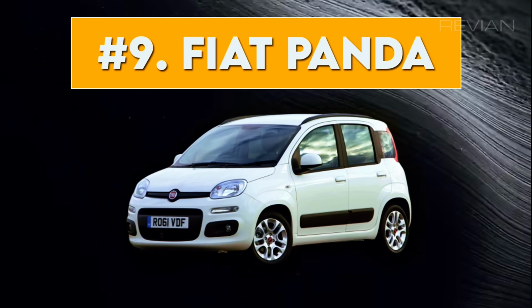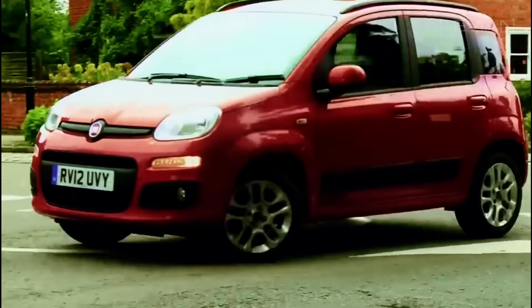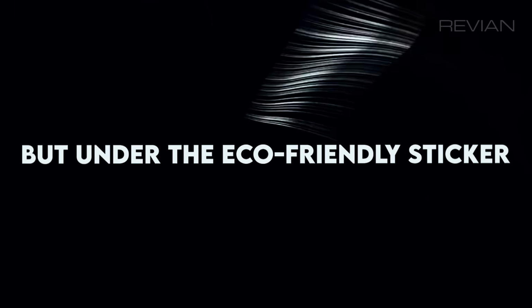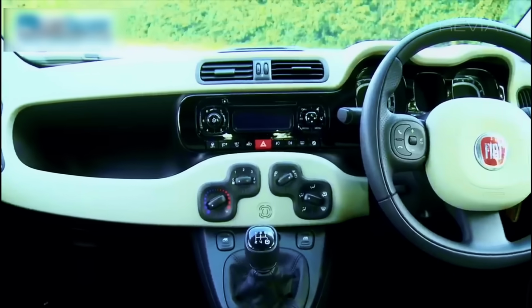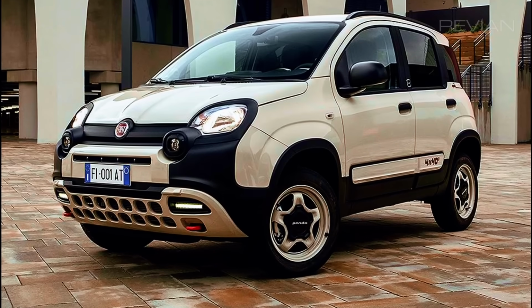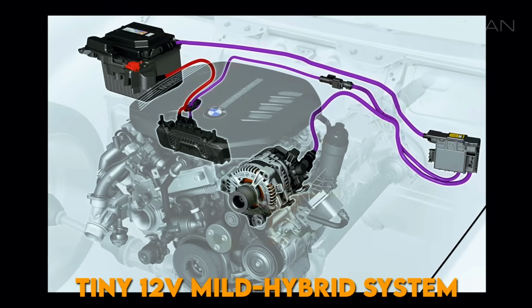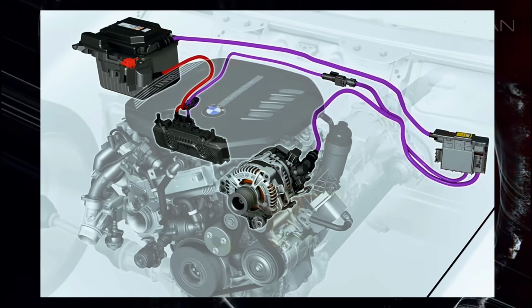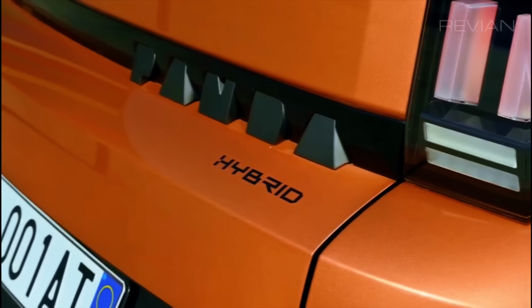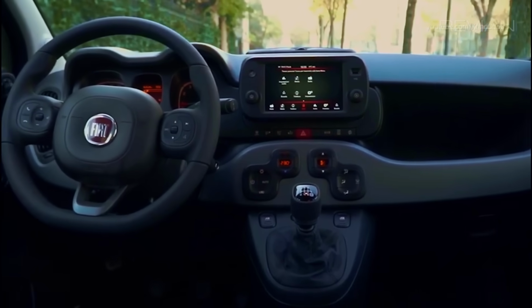Number 9, Fiat Panda. They market it as Italy's iconic city car, now greener and more efficient. But under the eco-friendly sticker lies a ticking time bomb. That hybrid badge? It doesn't mean cutting-edge efficiency or clever engineering. It just means a tiny 12-volt mild hybrid system. Small battery, weak starter generator, no real performance or fuel savings. The only real job? Help it qualify for tax bonuses.